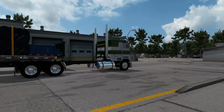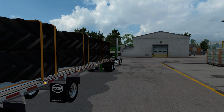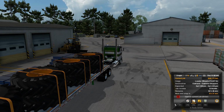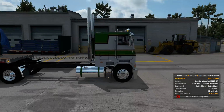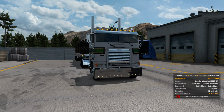The trailer I'm hooked up to today is the Mack 48 by 102 inch aluminum flatbed from Drill Modding, and today's load is just a bunch of tires. That's all it really is, tipping the scales at just $13,227. Heading over to Oakland Shippers from Truckee here at the Cat location. So, yeah, I'm stoked for this thing.